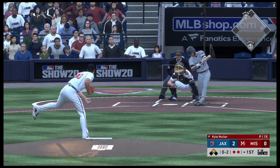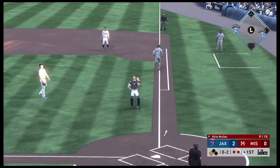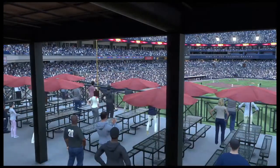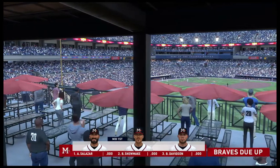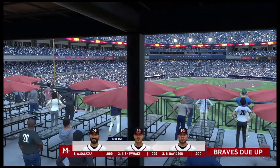On its way, the 0-2 pitch. Popped him up. Langoliers moving to his left, and that ends the inning. So 2 runs on just 1 base hit, 1 error in the inning, and 1 man left on base. On now to the bottom of inning number 1. The Jumbo Shrimp are out in front here, 2-0.